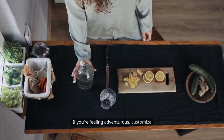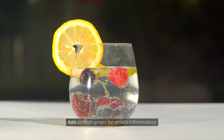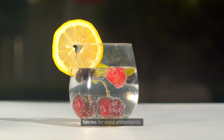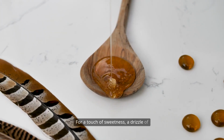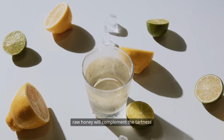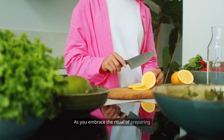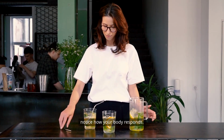If you're feeling adventurous, customize your recipe to suit your tastes and needs. Add slices of ginger for an anti-inflammatory boost, or toss in berries for extra antioxidants. For a touch of sweetness, a drizzle of raw honey will complement the tartness of lemon and the freshness of cucumber. As you embrace the ritual of preparing and sipping your detox water, notice how your body responds.